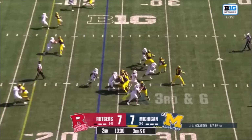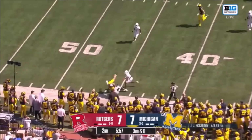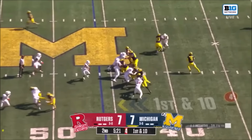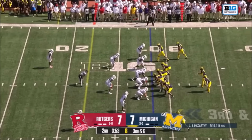McCarthy takes a hit. McCarthy over the middle, and that's caught in stride by Sazon Moore to move the chains. McCarthy's hit on 7 straight completions. Good run. Plenty of space. Out of bounds. McCarthy has Corum at his side.